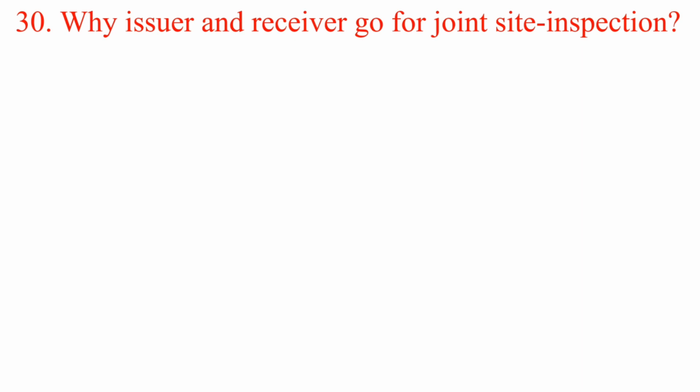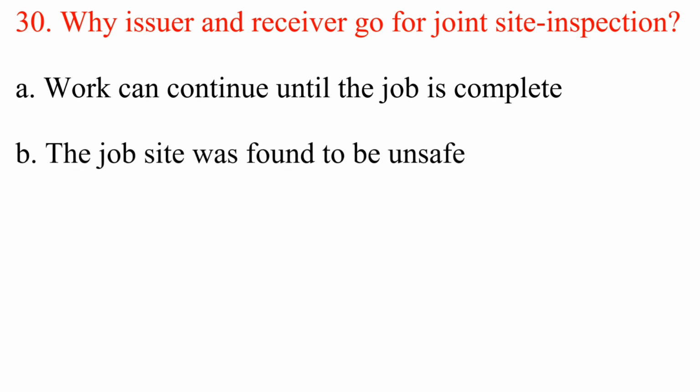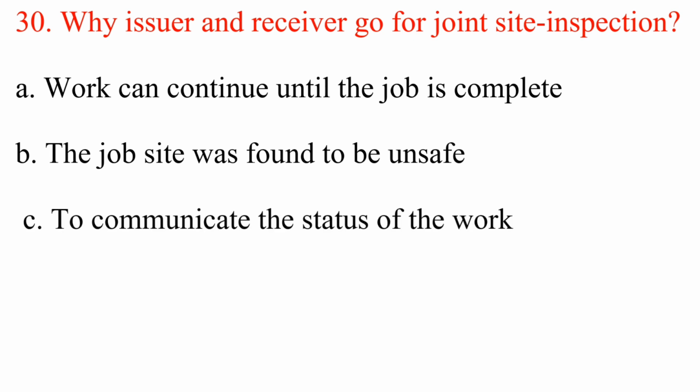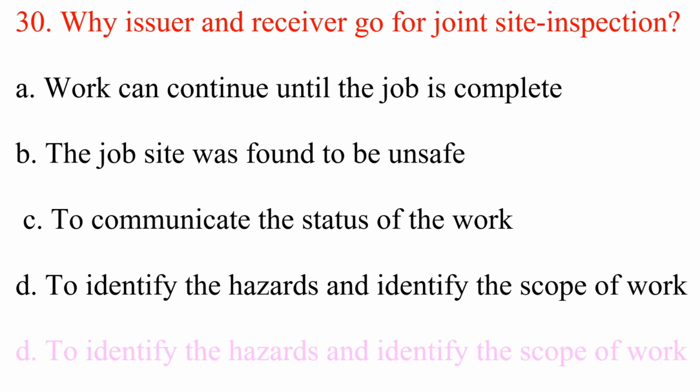Question 30. Why do issuer and receiver go for joint site inspection? A. Work can continue until the job is complete. B. The job site was found to be unsafe. C. To communicate the status of the work. D. To identify the hazards and identify the scope of work. Answer. D. To identify the hazards and identify the scope of work.